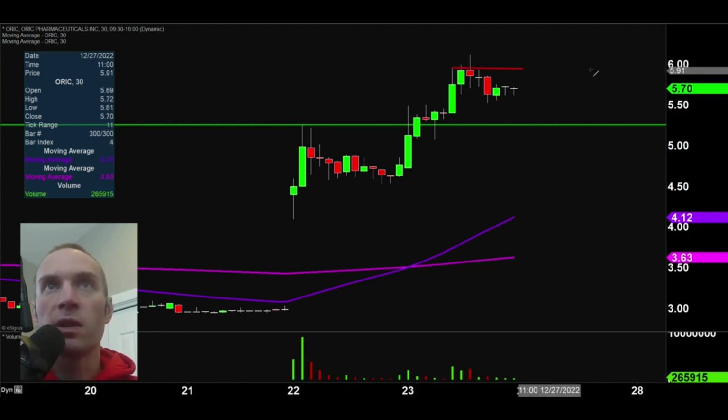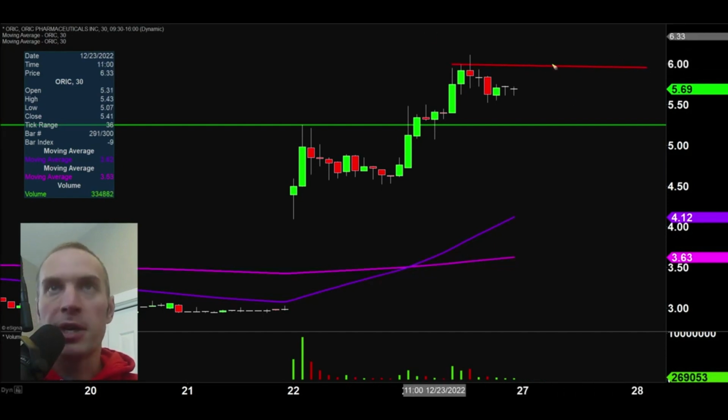And then as far as new levels of resistance, give or take right up here around that $6 mark is very clearly where the price has struggled to either build momentum or keep its momentum. I do realize that one time it did break above there, but that's why I say keep the momentum, because it had it for a small amount of time before the price just dropped down below it. So keep an eye on that $6 mark.